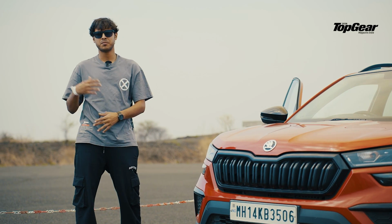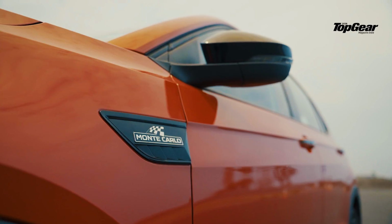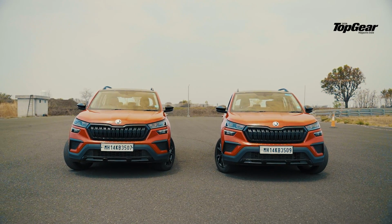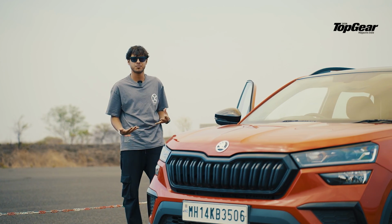So now, once I'm done with the Slavia, I'm going to do a quick lap in the Kushaq, and this is no ordinary Kushaq. This is the Monte Carlo edition, so you can see aesthetically it's a bit chromed down and a bit more blacked out, which I personally think really suits the aesthetic of this car a lot more. Step inside and I'll show you a bit more about the Monte Carlo edition.